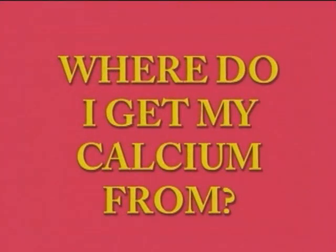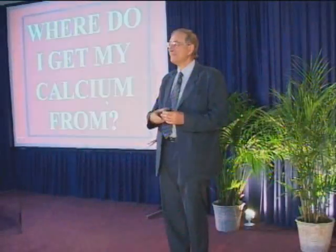Right, in our previous session, we looked at the effect of plant protein versus animal protein in the diet. And now we want to look at what the effect would be on calcium and where we should get our calcium from. What does the world teach us? What is the best source of calcium in the world? Milk. You have to get your milk.